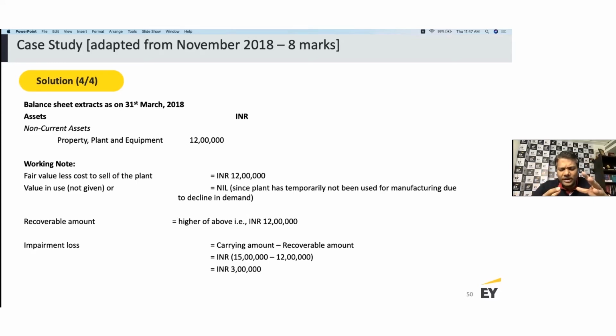So then we have to figure out a disposal group, right? A non-current asset forming part of an asset group along with the associated liabilities. That is what I intend to sell. That is what I intend to realize by way of an external transaction. Okay, that's called a disposal group, right?